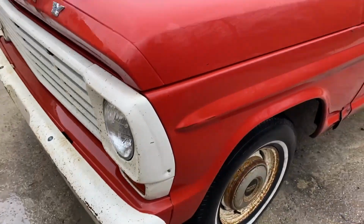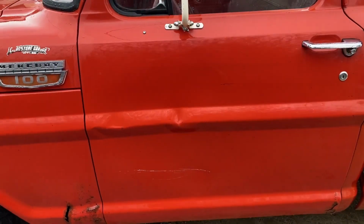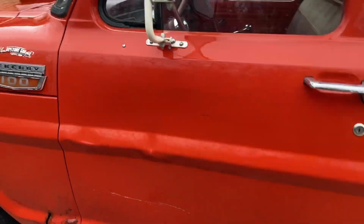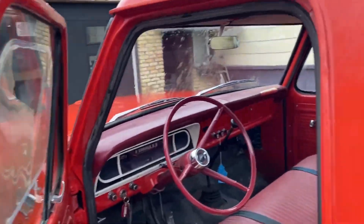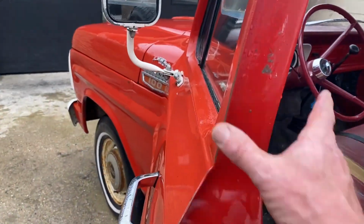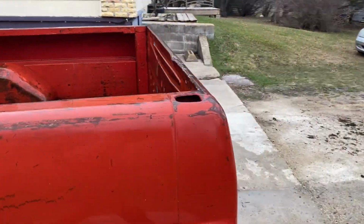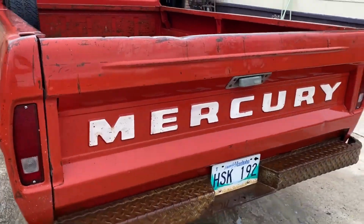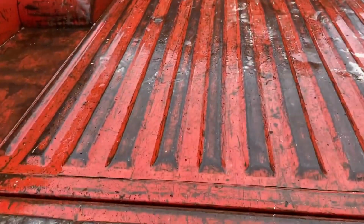It was a 360 with a 3 on the tree. Oh man, it was pretty awesome. But the thing had a lot of bottom end grunt. It would really pull out of the hole, so I wanted it to haul my race car. The only reason why I didn't buy it was it was my friend's dad's truck. He used it for his drywall company. He was wanting $600 for it.